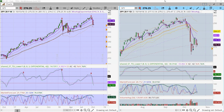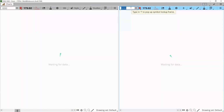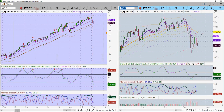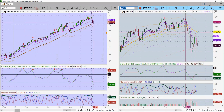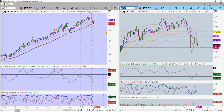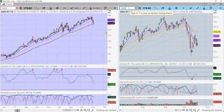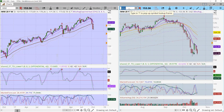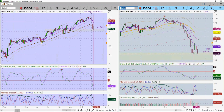So as we can see, weakness on the S&P. QQQ: same type of pattern is shaping up. A little bit of downside, very steep. Again, closing above the 200 but below the 100, still showing weakness. IWM: again, IWM definitely showing some parallel.